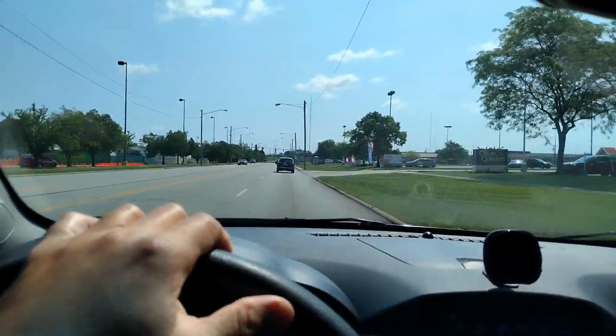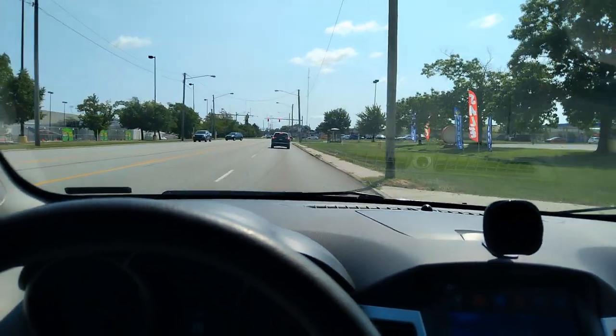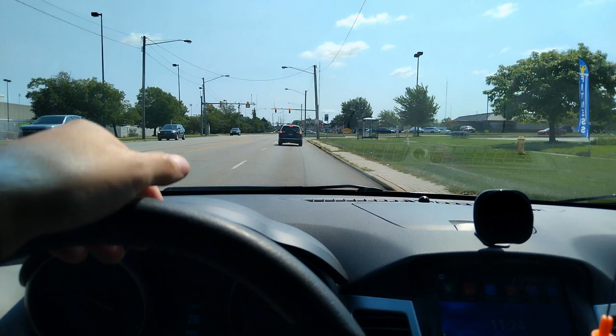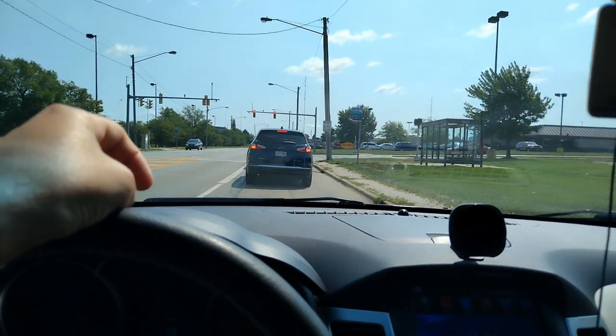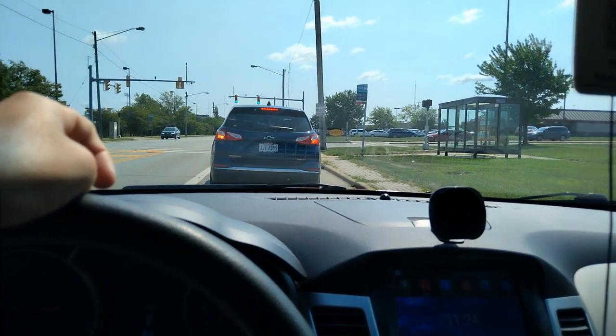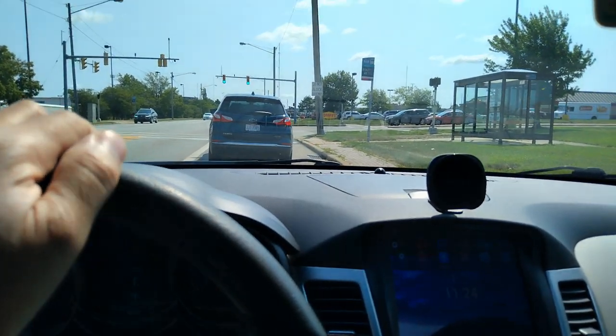I just now noticed that. Perfect timing. 10 minutes in, we're gonna go check out those cars. Those classic cars, they look awesome. I think I saw like a 67 Mustang, a couple of old cars. We'll stop by there, definitely, on the way back.